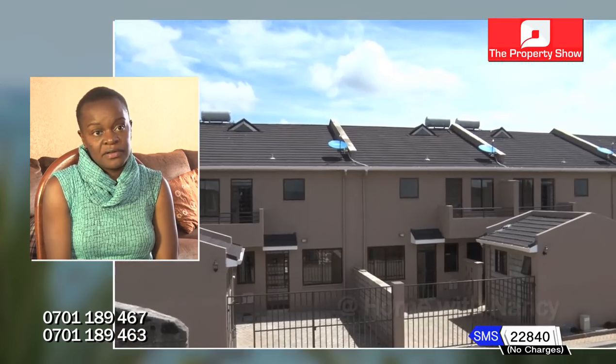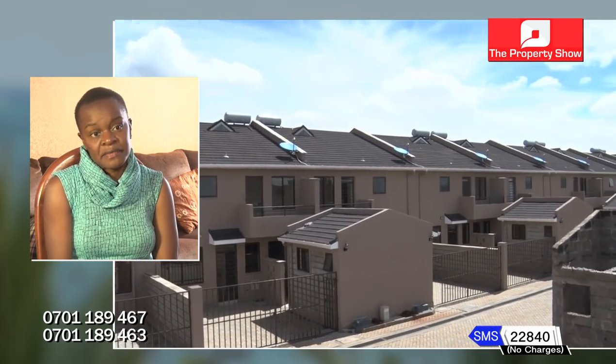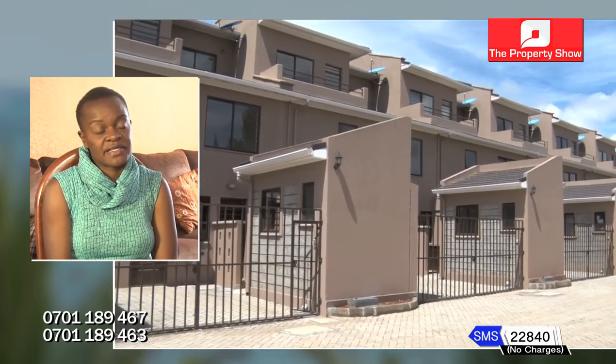In terms of amenities and what they had to offer, I would say they were all more or less the same. In terms of location, it was the same. In terms of the size and all, it was more or less the same. But the flexibility from this particular developer was just the clincher for me.